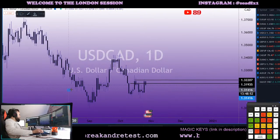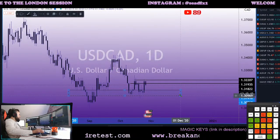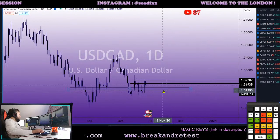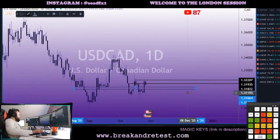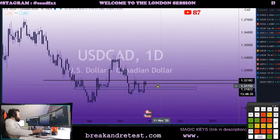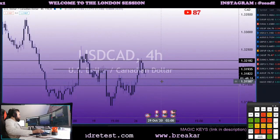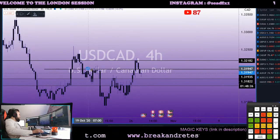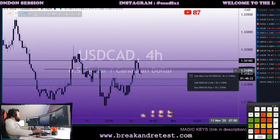But we're going to need some sort of confirmation on lower time frames, or a break and retest on a lower time frame zone. So this is the daily zone here. I think this was just a pullback to continue more, but we have a resistance here on the daily which we need to break before we take any trades. Also we have this level. Maybe what we can do here is wait for a break of this 4 hour level.